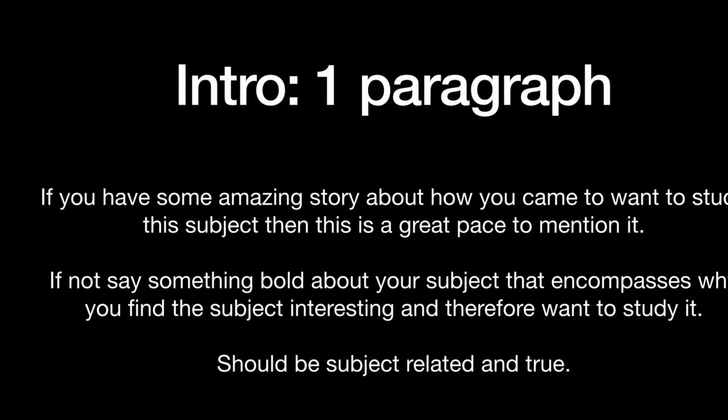Okay, now on to the nitty-gritty of how you should structure it, what you should say at each point. So for the introduction, you probably want to write about a paragraph. If you do have some amazing story about how you came to know that you wanted to study this subject, then great, put it in there. If it's something really cliche, don't. But if you do have some amazing story that you think is quite unique, then definitely do put that in there. I didn't, and I don't think most people will, so that's completely fine.